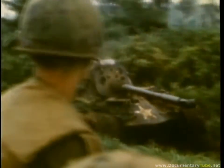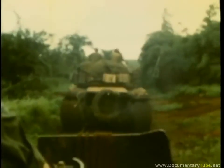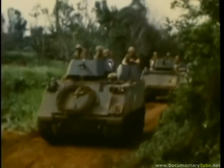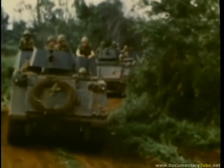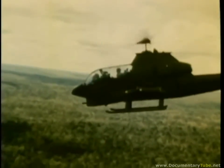Engineering tests are tough at Aberdeen, but these weapons and vehicles have a tough job to do. Only those that measure up to the exacting standards are fit to move out into the battlefield to support the American soldier in combat.